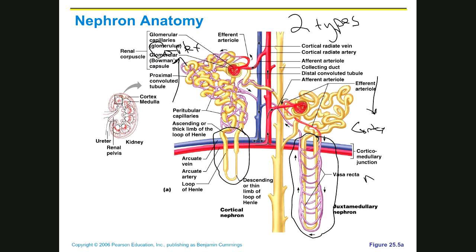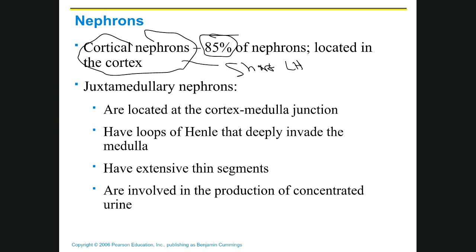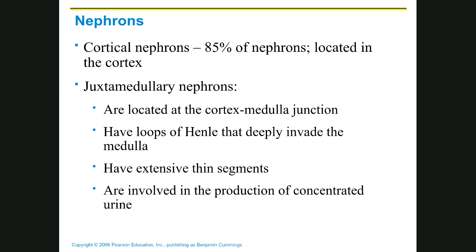And so if you look at them, again, there are two types. One type is cortical nephrons. So cortical nephrons are short. They have short loops of Henle. In humans, anyway, most of our nephrons are cortical, about 85%. The other ones are juxtamedullary. Juxta means next to, and medullary refers to the medulla. They're next to the medulla. So they're right at the junction of the cortex and the medulla.